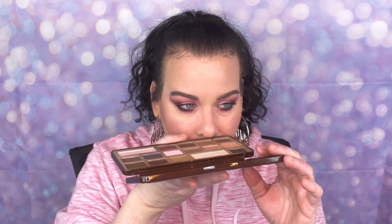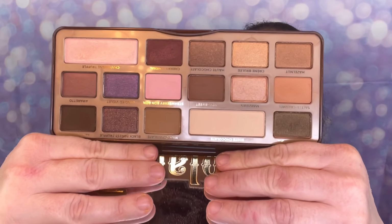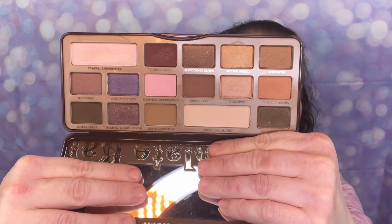How cute is that? I love Hershey bars. I love chocolate. And look at this. And then it smelled like chocolate. You can still smell a little bit. So I had a mirror and these are the colors. Remember, I used all these shades.